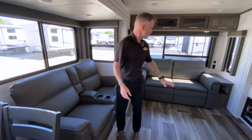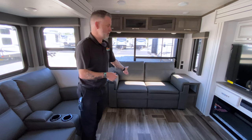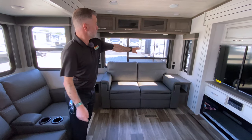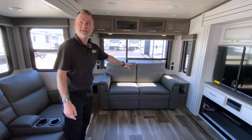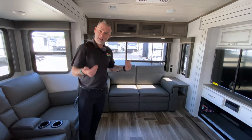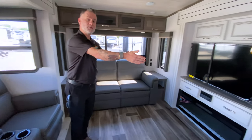You do have a jackknife sofa that will turn into a bed. So if you do have some friends that want to come stay with you, you've got a space for them. On both sides, you have end tables that have some storage below them. You'll note that there is USB and regular charging on both sides there. Also want to point out you have some storage up there. I know when full-time living comes in, you need a lot of space for storage. You've got that there.